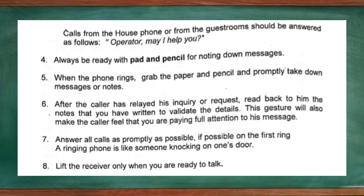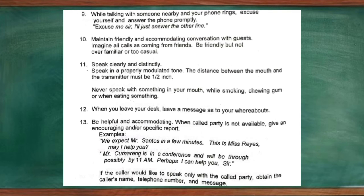Number 7, answer all calls as promptly as possible, if possible on the first ring. A ringing phone is like someone knocking on one's door. Number 8, lift the receiver only when you are ready to talk. Number 9, while talking with someone nearby and your phone rings, excuse yourself and answer the phone promptly, like, "Excuse me sir, I'll just answer the other line."